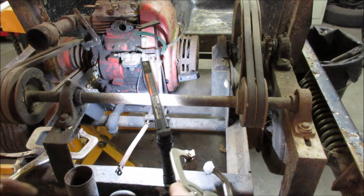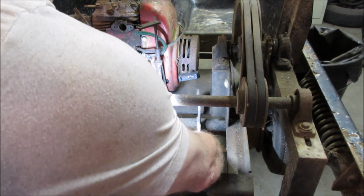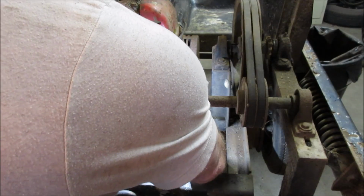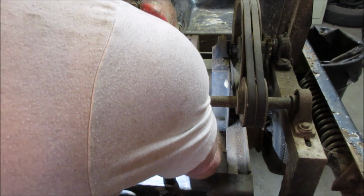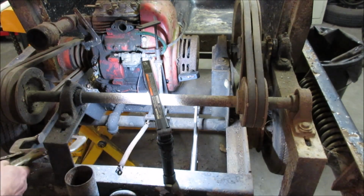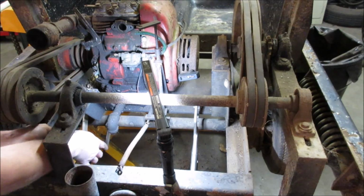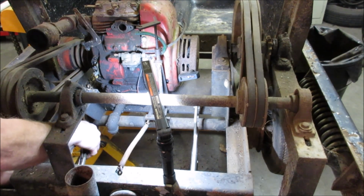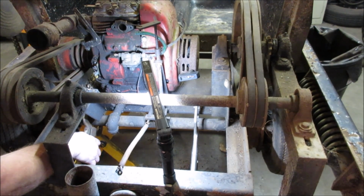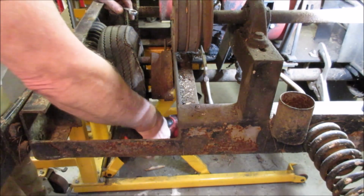How about some of these? That work? Did we hit? We did. All right. Maybe we can get them to release easier too. Let's see if we can get them without being underneath it.